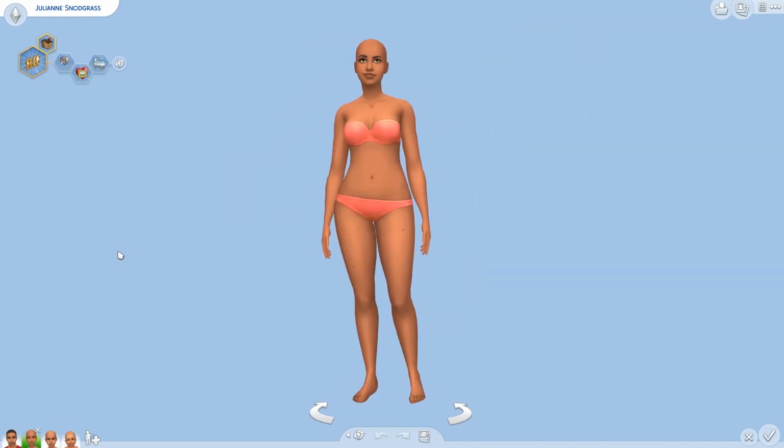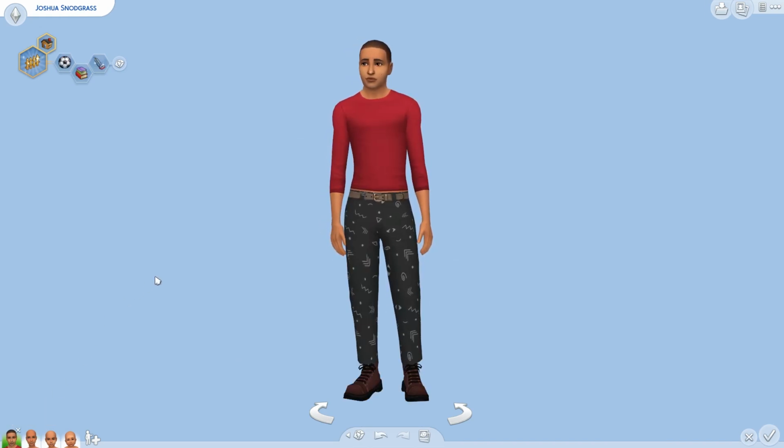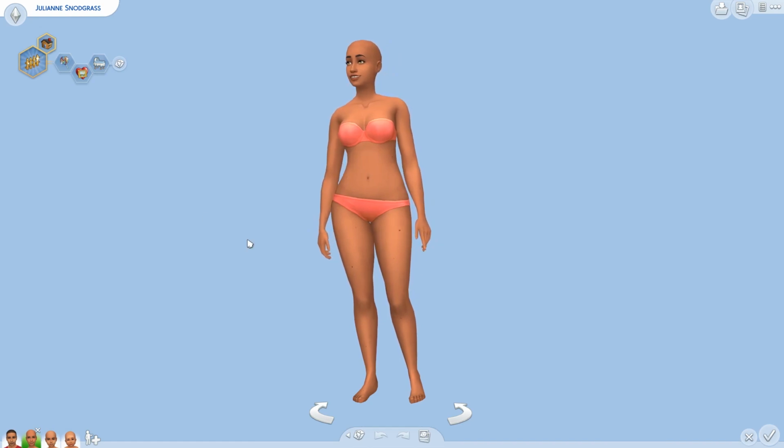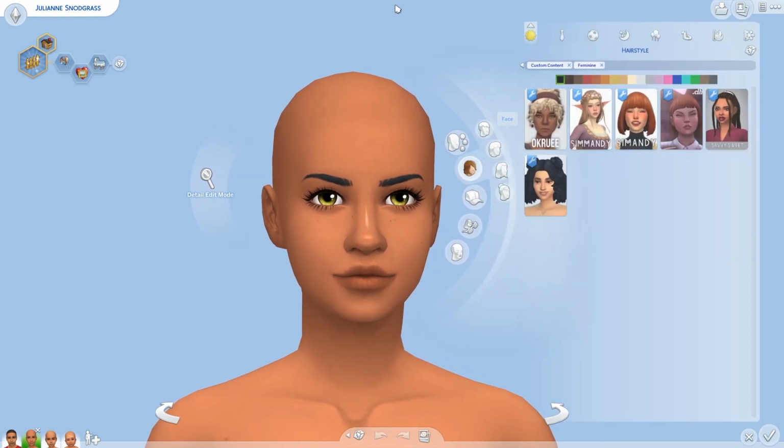So, let's go jump over to women. By the way, I made this family last night, and I think I'm just going to start using them whenever I do custom content stuff, because I made a man, a woman, and then a toddler, and a child, so we can look at anything that I download. Actually, let's start with the hair.